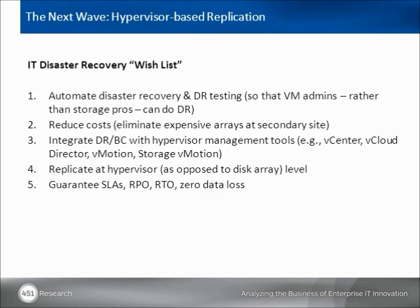And third, and these aren't in any particular order, but ideally these IT managers want to have integration of the disaster recovery or replication software with existing hypervisor management tools. In the case of VMware, that would obviously be vCenter, VCD, or vCloud Director, vMotion, StorageMotion, etc. And this is primarily so you can achieve some of that automation I just talked about, but also so that VMware administrators, rather than storage experts, can take over more and more of the DR tasks.